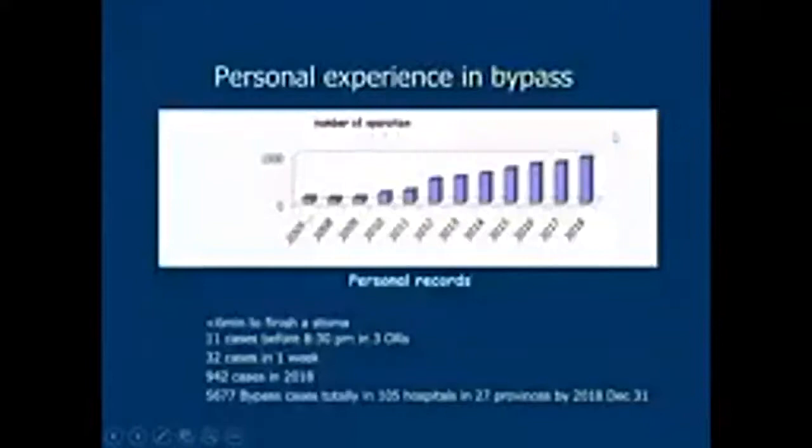So this is my personal experience in bypass. The crazy day is 11 cases, and 32 bypass cases in 1 week. And last year I had 942 cases. Totally it is now 5,677 bypasses in 105 hospitals in 27 provinces by last year.